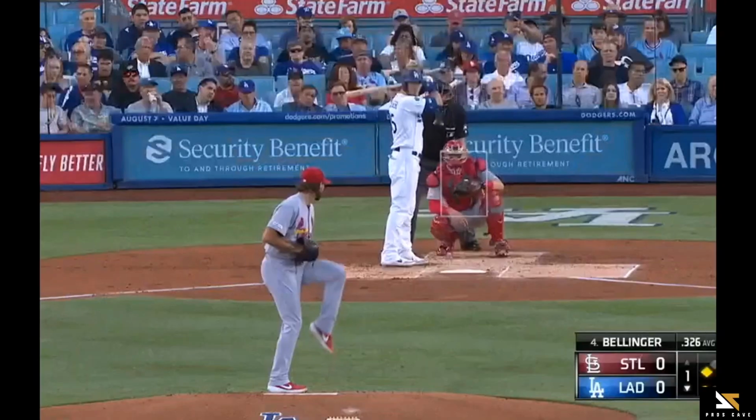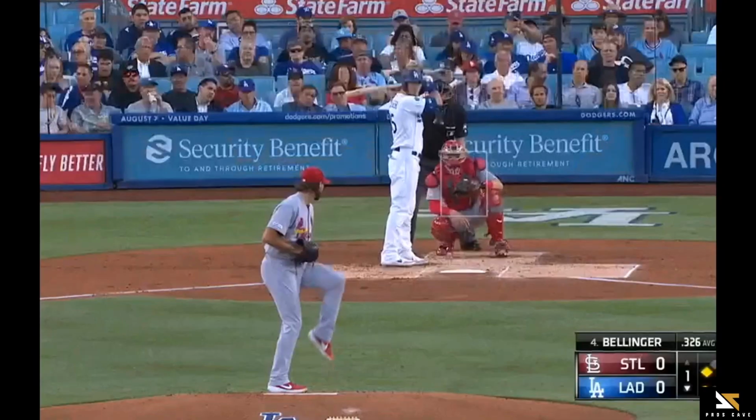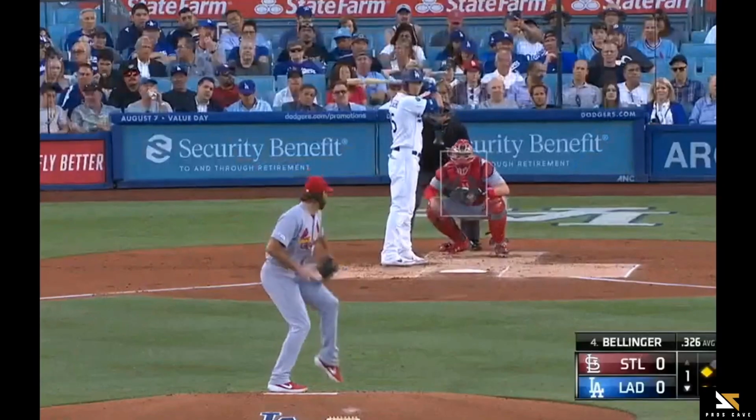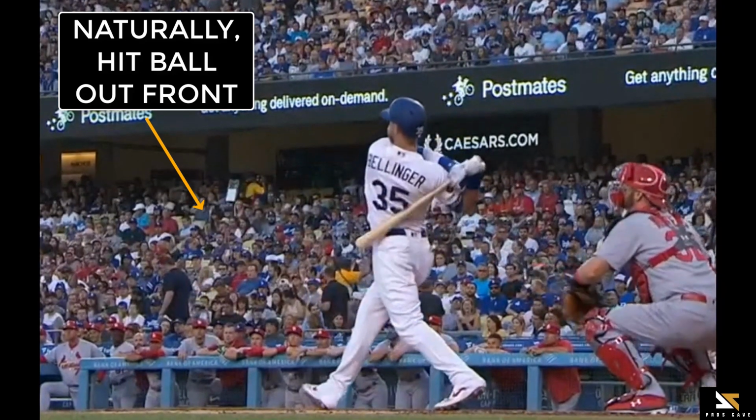The seventh bonus I have for you is something many people do not talk about, and it's how you set up in the batter's box. Look at Bellinger. He is right on top of that plate. This is how he creates power with a very handsy swing. Wait, let me explain. Since he is so close and on top of the plate, he will naturally hit the ball out front. And when you hit the ball out front, you drive the ball for more extra base hits and increase your power numbers.